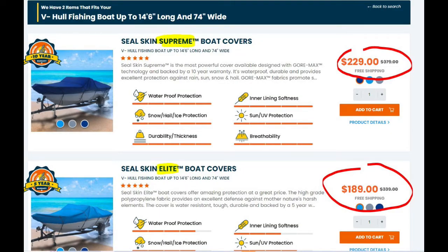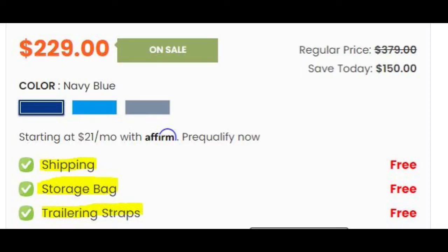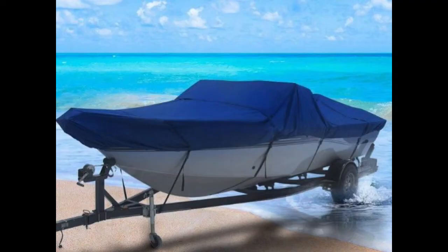They have two levels of quality for most of their covers, the Elite and the Supreme, with a price difference of $40. The Elite was $189 and had a 5-year warranty. The Supreme was $229 and had a 10-year warranty. They had a 15% off sale at the time. I ordered the Supreme model for a total out-the-door price of $195. The cover came in a smaller box than I expected, but I figured they packed it tightly at the factory to save on shipping. It also comes with a mesh bag that's supposed to be reusable for storage, although I don't ever plan on using it.